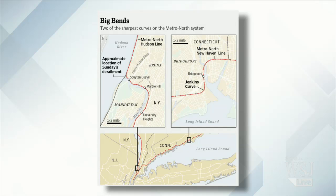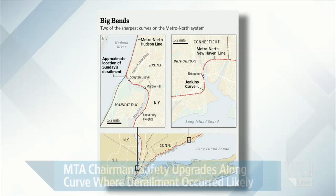The speed drops from 70 miles an hour to 30. It's virtually a 90-degree angle. It's also the site of a very bad fatal derailment in the 1950s under a predecessor railroad. So it's another area where engineers know to be very, very cautious. And with good reason too.